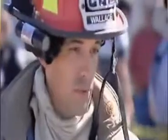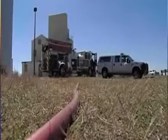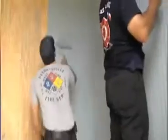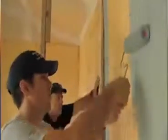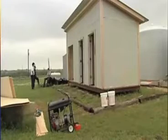Smoke's what kills most people that die in fires. Tim Wallace should know. He's been a firefighter for 11 years. On this day, he and several other firefighters are putting the finishing touches on the new fire training center. It has two rooms, both 8x8. We built it just to the standard, basically, of a typical home.